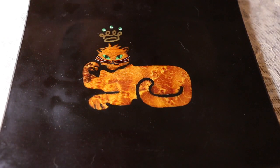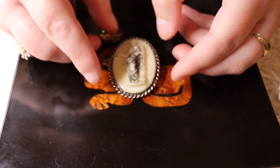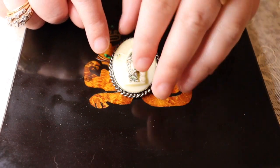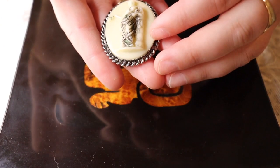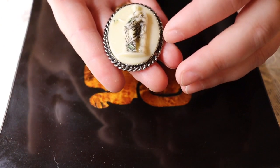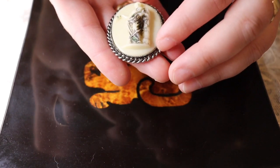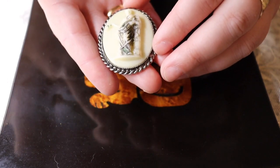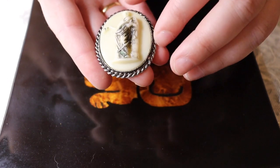Now the next brooch I have was my grandmother's, and this is just so pretty. I don't know much about this piece because, again, it's not marked, but this has sort of a resin design. It's got a kind of a Roman statue in the middle. Cameo kind of, but not particularly a cameo. It's more of a statue. And then it's got this gold tone around the outside, and this is probably the only other silver tone brooch that I have in my collection.